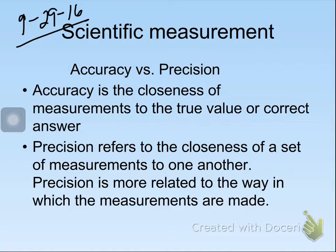This is a favorite topic of debate in my house between my husband and I, as he will say, I don't think that was very accurate, and I will say, well, actually it was accurate. It wasn't really precise, and we like to bicker back and forth about accuracy versus precision because we're geeks.